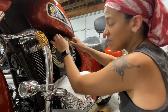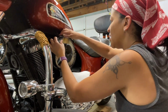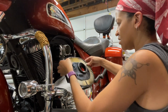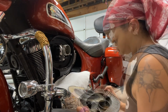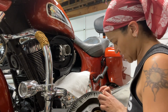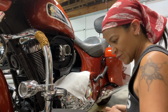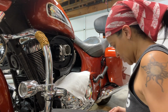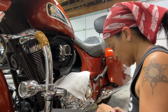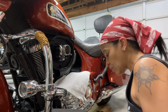So, air filter. Now, I mean, I'm not going to lie, I don't think it looks great. So what am I going to do? Oh, look! It's got all kinds of dirt. Ooh, it's got rocks in it. So what I'm going to do is go to my air compressor and just blow out the dust and the rocks and all that stuff. Put it back in, because I do not have a new air filter.